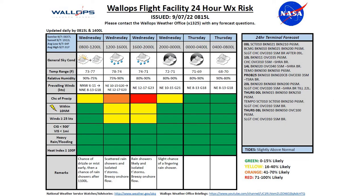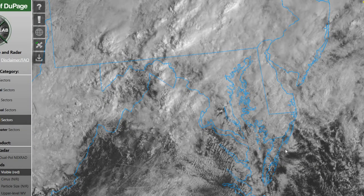So taking a look at our satellite imagery, you can see lots of cloud cover across the region and more cloud cover north of the Maryland-Virginia line this morning. You can see we do have a few breaks in the clouds across the area, but overall seeing cloudy conditions, and that'll be the case throughout the remainder of the day.